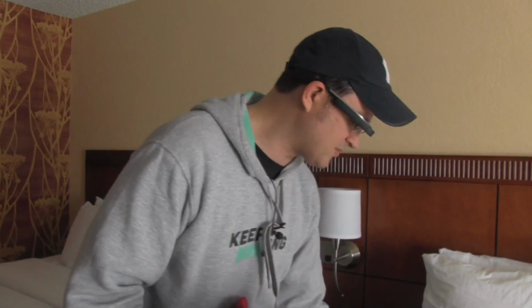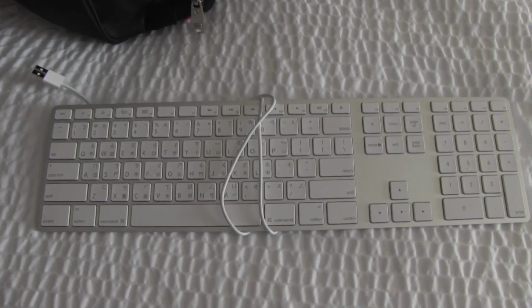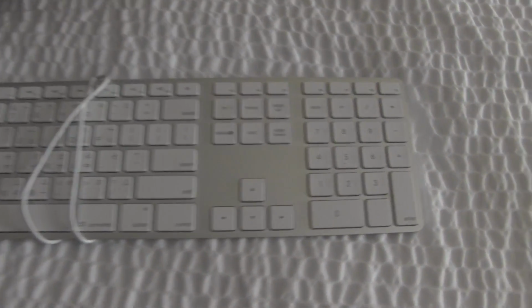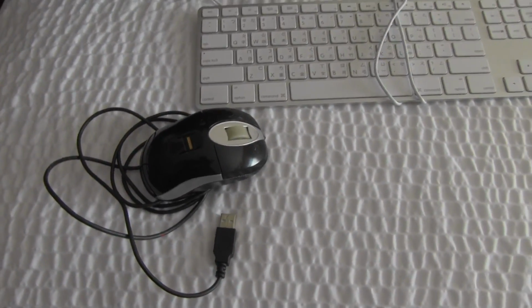So let's see what else we have in here, because I have some surprises for you compared to the other years. Well, I'm bringing a keyboard. And why do I have, well, where is it? Let me see. Number pad. With a number pad, exactly. I think I've had a mouse somewhere. Here we go. There's a mouse. And I tell you what, it's in here.